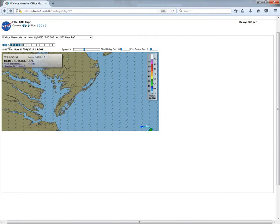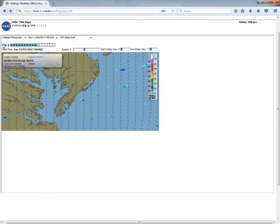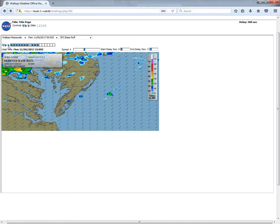Here is a short-term model just to show you the timing of that rain as it passes through, and as you can see, it's going to be a pretty quick shot of rain, only going to be expecting about an hour or two of showers and possible thunderstorms. And once again, that's going to be mainly after 5 p.m. this evening and ending by around 10 p.m.